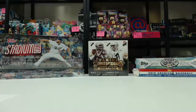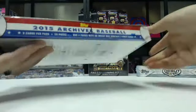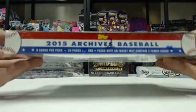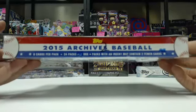We've also got the Archives 2015 Box 2. This is our last box of Archives. It's on sale right now for 20% off. The teams are on our website under Choose a Team. So the remaining teams are 20% off. This is our last box.